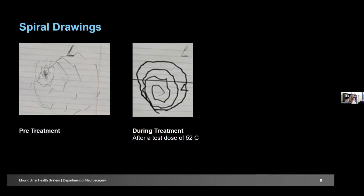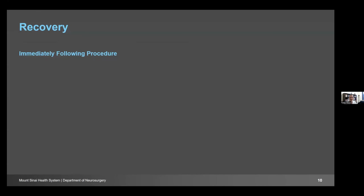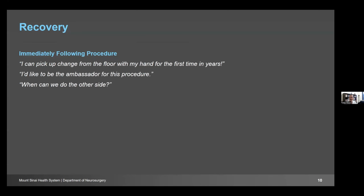That gives the patient and the team the confidence to then increase the energy and increase the temperature at target to 59 degrees centigrade. And you guys can see the result of his spiral here, which is significantly better than pre-op. In recovery, immediately following the procedure, the patient said, "I can pick up change from the floor for the first time in years with my left hand. I would like to be the ambassador for this procedure. And when can we do the other side?"